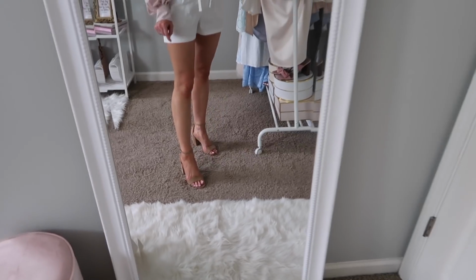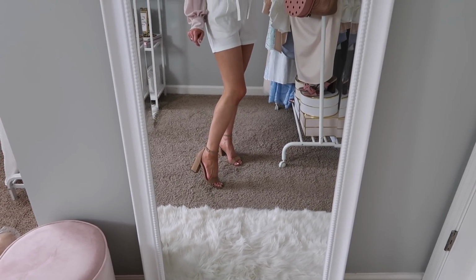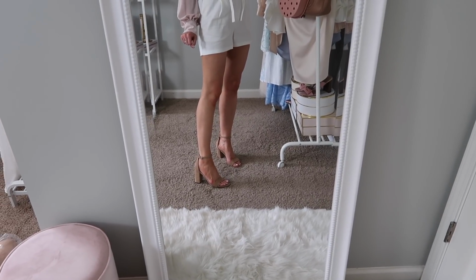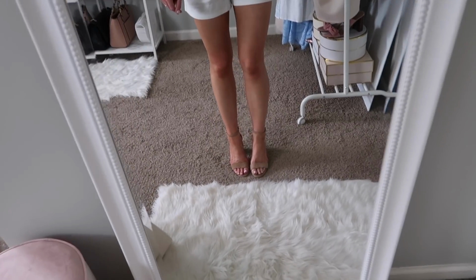I cannot recommend these enough for you guys who are looking for a comfortable heel. You could walk all day in these. I feel like they're so comfortable. The heel isn't too high and it is blocked and chunky. They do run true to size.